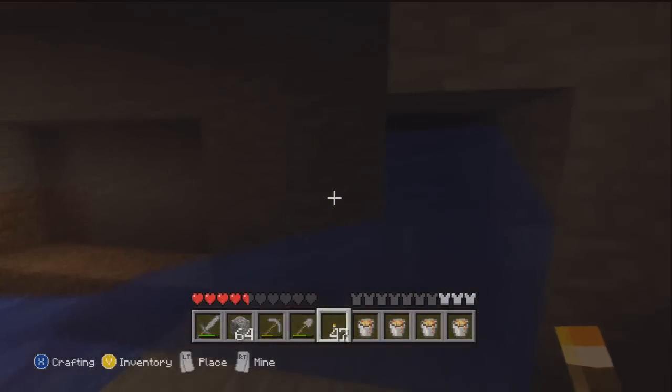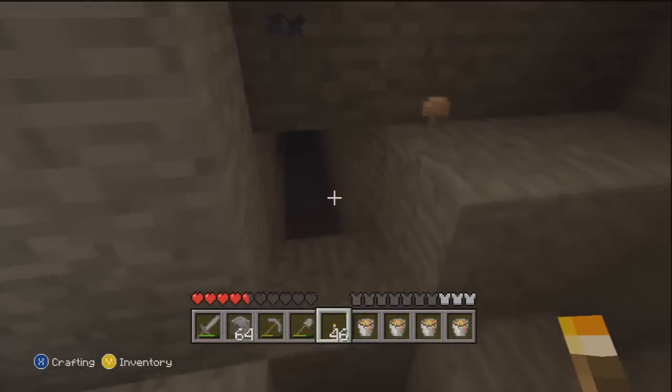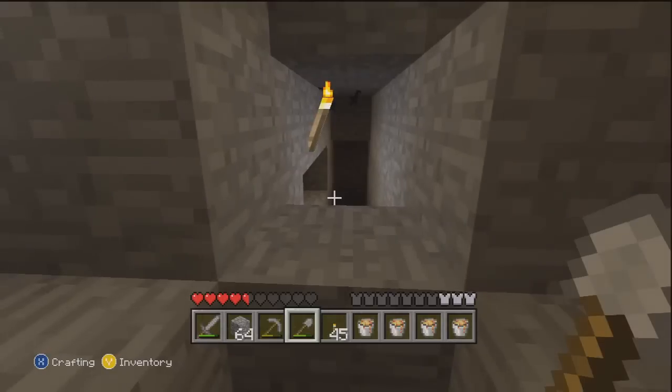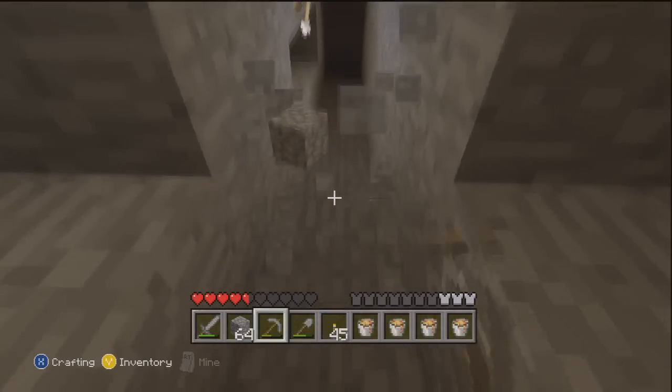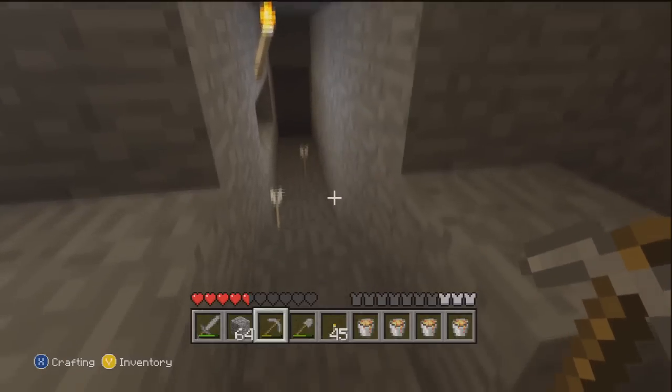Okay, that's good. We now know there's nothing down here. We'll just put some light here. And here we'll put some light in here as well. Why was he in a hole all by himself? This isn't right. Oh, okay, who's shooting me now? What just happened?